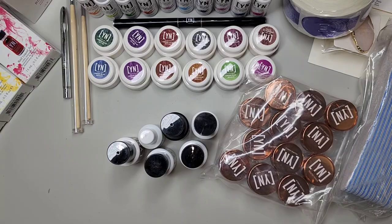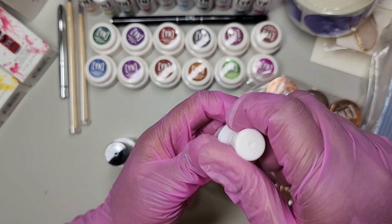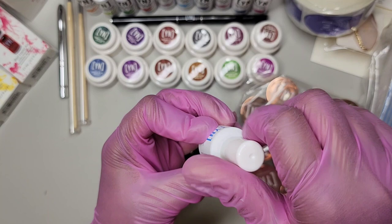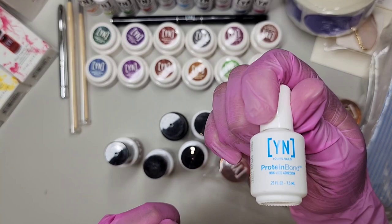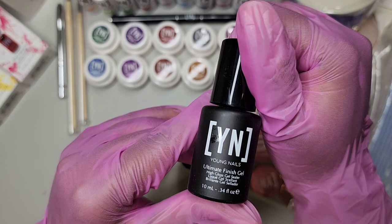Oh, so we have a protein bond. The last one I got in last year's mystery box, the bottle was literally empty. It was an empty bottle. I didn't realize until way after, because I didn't need to open that one since I already had one. But when I opened it to use it, empty. Dry brush, empty. Anyways, this one isn't, so that's awesome.